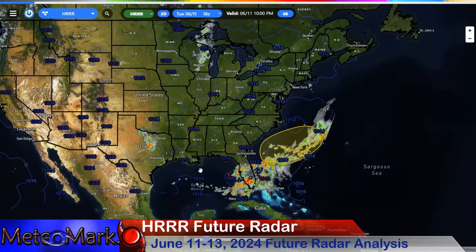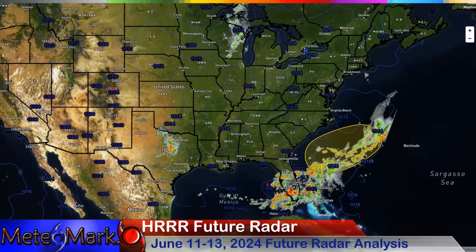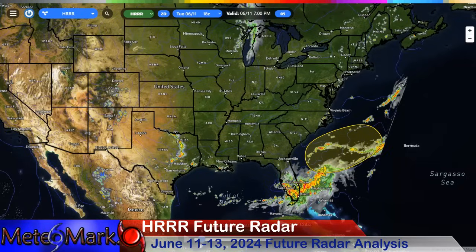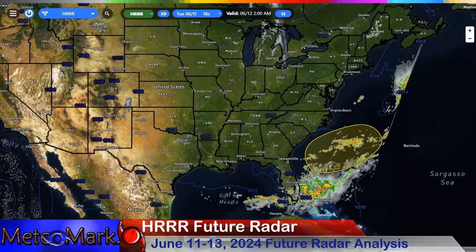All right, so the big story here as we continue in time, yes, we're watching some severe potential here across parts of north central Texas. That's going to be diving to the southeast here. What just happened? Let's see here. This thing's very sensitive. There it is. So yeah, it starts off in north central Texas and then it kind of dissipates overnight here.